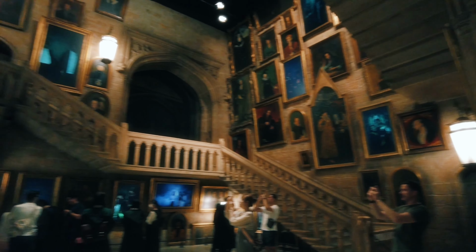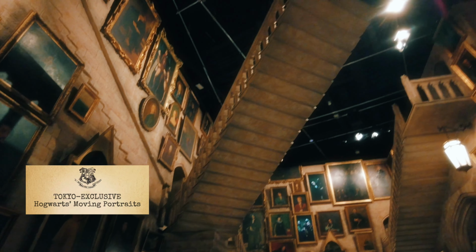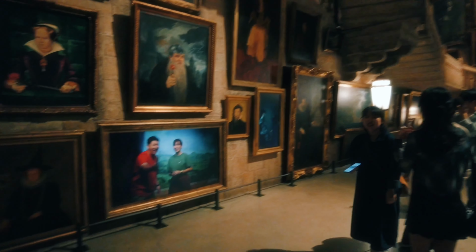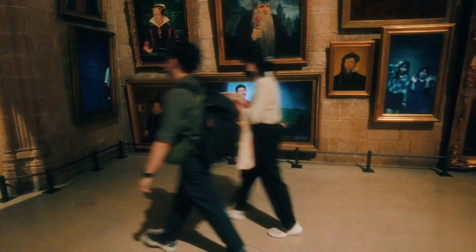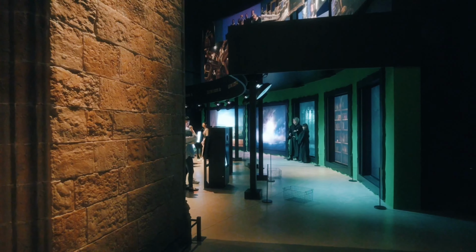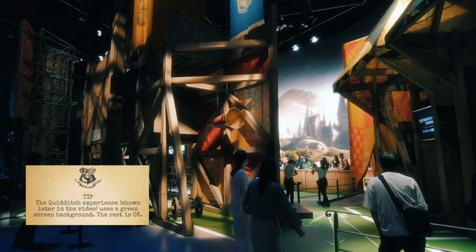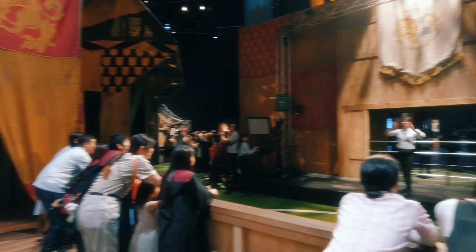Now here is one of the Tokyo exclusive sets, the Hogwarts moving portrait/moving staircase. There's an interactive experience here too where you can shoot, I don't know how to describe it, but basically like a boomerang if you remember those from the good old Instagram days, and it'll be projected on one of the frames. And if you see this, another big tip is to try not to wear green because these experiences heavily use green screens. And FYI, tripods, extendable selfie sticks, and drones are all not allowed.